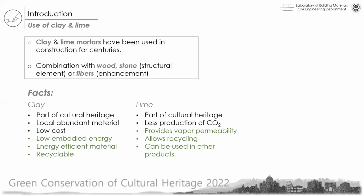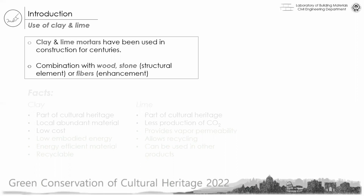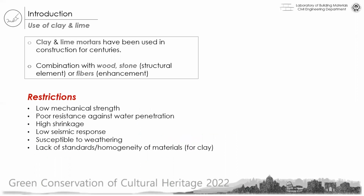Same thing stands true for lime as well, since its manufacture produces less carbon dioxide compared to cement, provides vapor permeability, while it can also be recycled and used in other products. However, there are some certain restrictions concerning their use in construction, such as their low mechanical strength and low seismic response, their poor resistance against water penetration, making them susceptible to weathering, as well as their high shrinkage. Moreover, the lack of standards and homogeneity of materials, especially in the case of clay, makes it even harder to use in mortar construction.